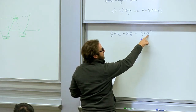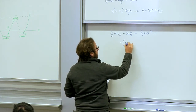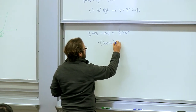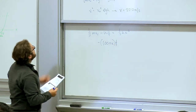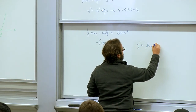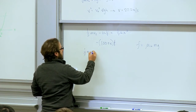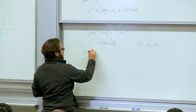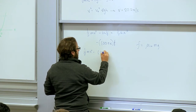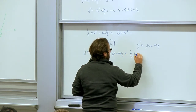All right, so we have to be a little careful about how we express this work due to friction. If we define x here as the placement of the spring relative to its equilibrium point, then we need to write this as 100 plus x times the force of friction. We know how heavy this thing is, so the force of friction is just going to be mu k times mg, because the normal force is just going to be mg, right? So we have 1/2 mv squared, where we know this velocity from here, minus (100 plus x) times mu k mg, is equal to 1/2 k x squared.